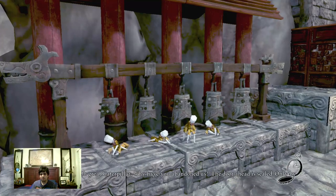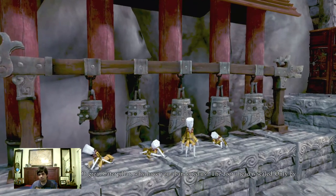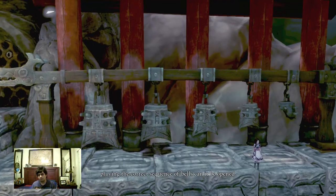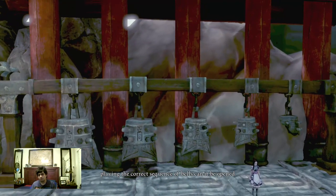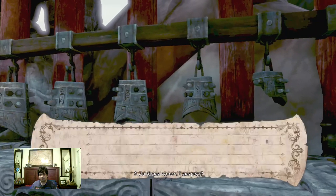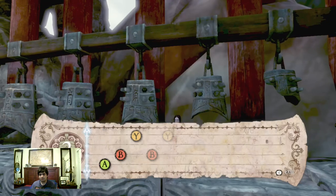This is terrible. Oh, great caterpillar, why have you abandoned us? The door ahead is sealed. Only by playing the correct sequence of bells can it be opened. A dubious honor, I suspect. Not this again. This is just like last time.